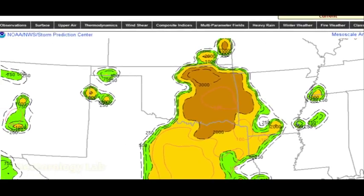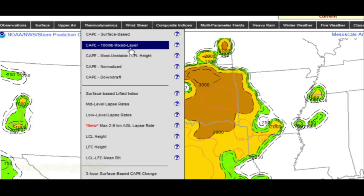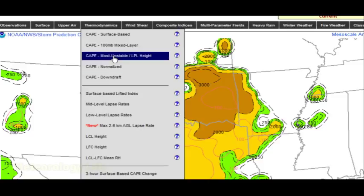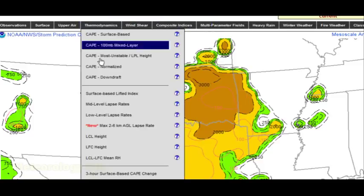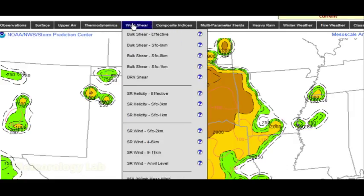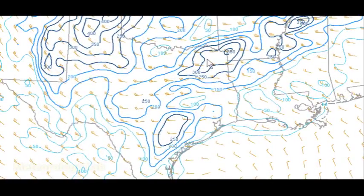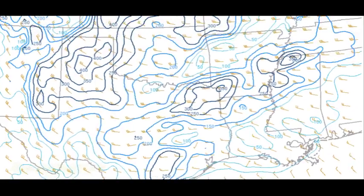And finally, a very handy layer is the, let's see here. I guess they don't have effective layer. Okay, well, never mind. Let's see, bulk shear. We can take a look at helicity real quick. We probably don't have enough convection going on right now, but yeah, there's a little bit of helicity there, 200 to 300, and if we had a good trigger to get storms going and organize them, we would have a little bit of potential there, maybe for some rotation, although the elevated nature of these storms would kind of work against that.